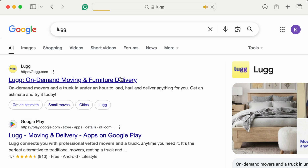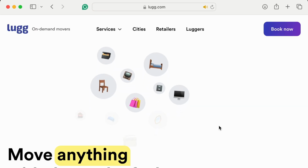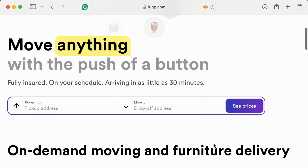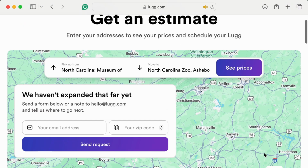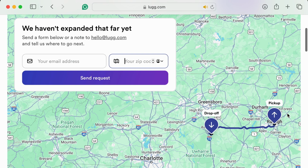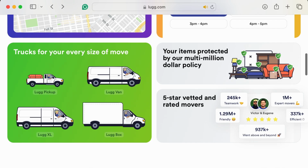Now let's talk about Lugg. Lugg works a lot like GoShare but focuses even more on furniture and store pickups. You choose what you need help with, moving, delivery, or labor only, and Lugg sends one or two movers with a truck. It's super convenient if you're picking up a new couch or just need help with loading and unloading.